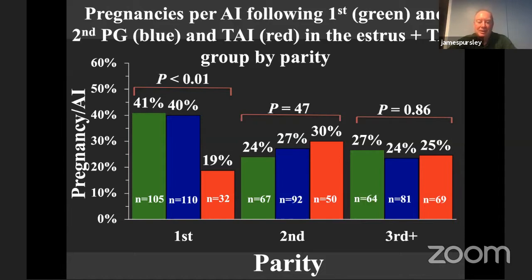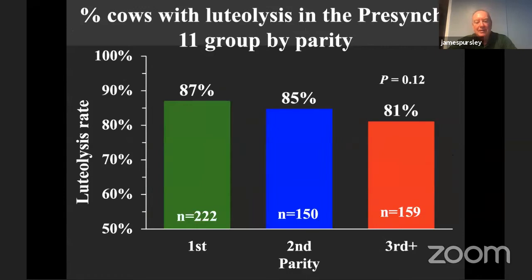So this is what you're dealing with, very low conception rates in these older cows, and you cannot have an impact with regards to getting all these cows pregnant before 150 days in milk. No way you're going to do this with these types of conception rates. So, okay, that's those cows.